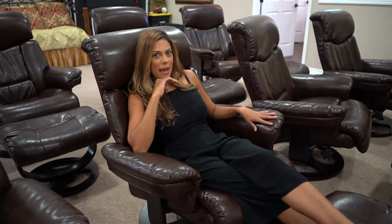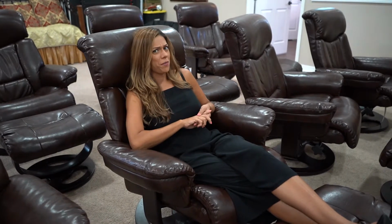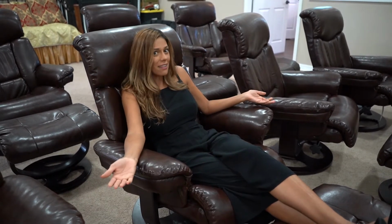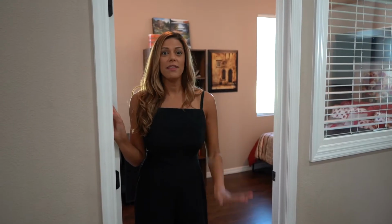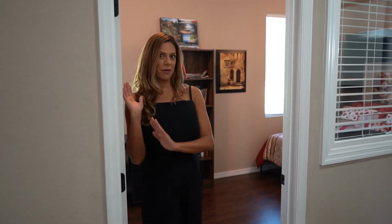I'm just sitting here imagining watching my favorite movie on this amazing screen. Yes, this home has a movie theater room. What historic home do you know in Lakeland, Florida that has a movie theater room? You don't, exactly, this is the only one. So we're in the guest house. We just showed you the movie theater room, and this is the actual guest bedroom and bathroom.